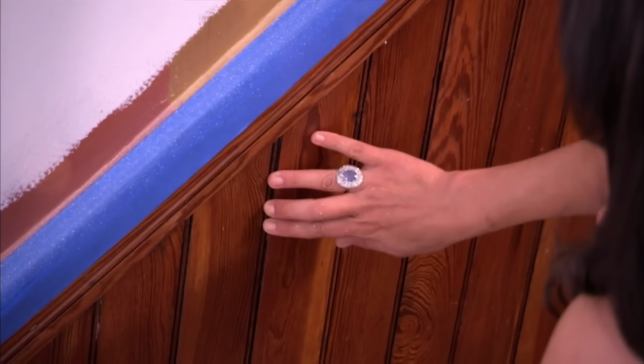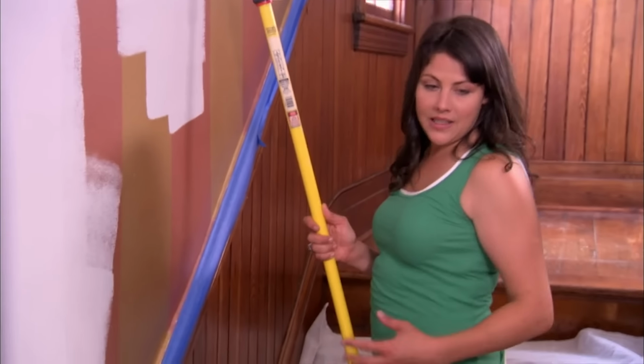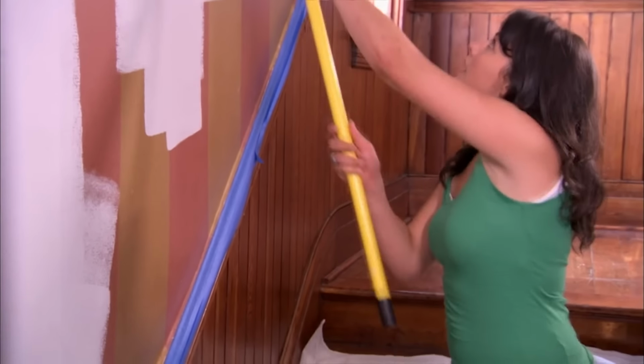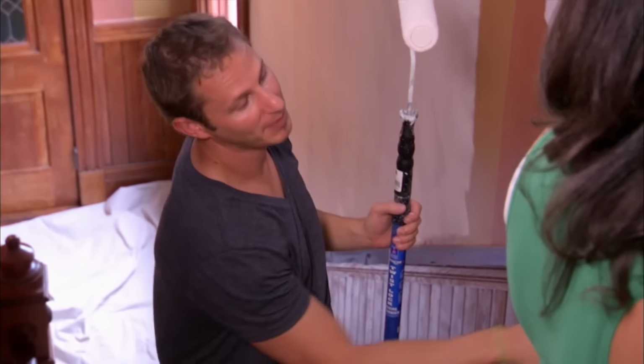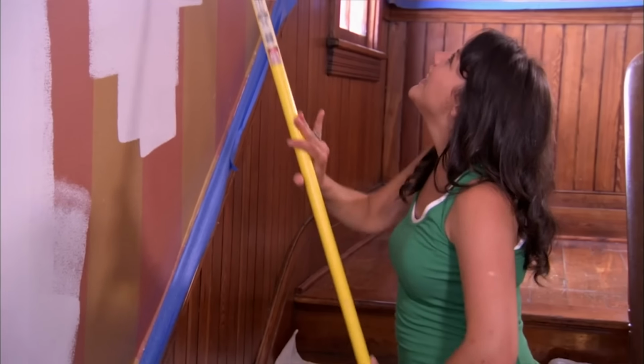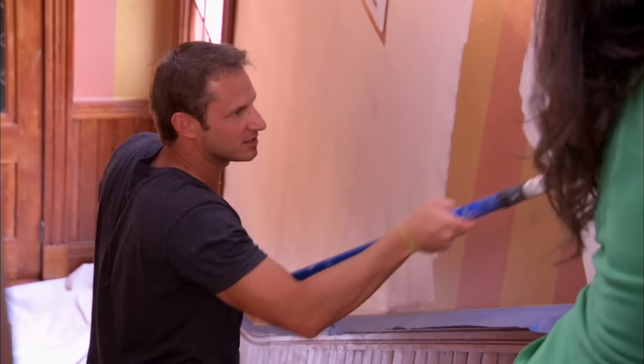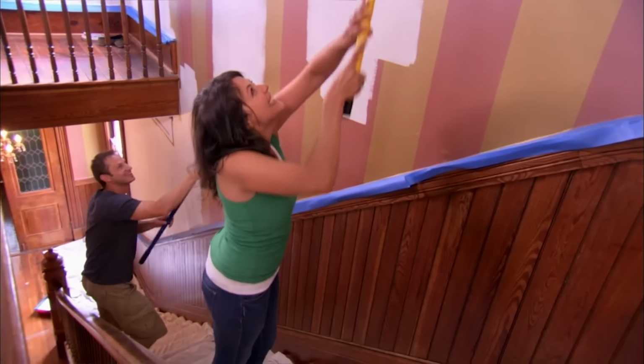I think a lot of people like the dark wainscoting. I think sometimes you can paint it, but this isn't in bad condition. I like the color of it. Oh, for sure. By painting the upper walls light, we can maintain the historical feel of the house by keeping the wainscoting natural dark. And who better to paint it than two experienced painters? You're doing a great job.